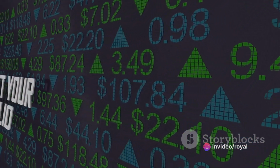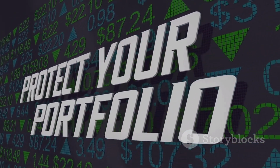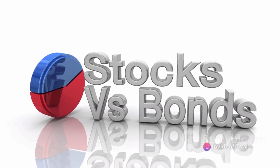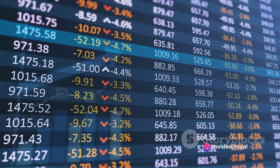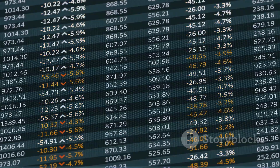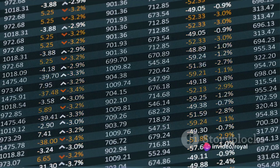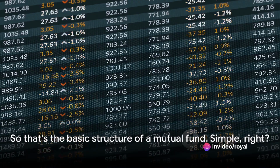The third piece is the portfolio. This is the collection of various assets the fund holds. It can include a mix of stocks, bonds, and other securities, carefully selected by the fund manager. The final piece of our puzzle is shares. These are units that represent ownership in the fund. When investors contribute money to the fund, they're buying these shares. The value of these shares fluctuates based on the performance of the assets in the portfolio. So that's the basic structure of a mutual fund.